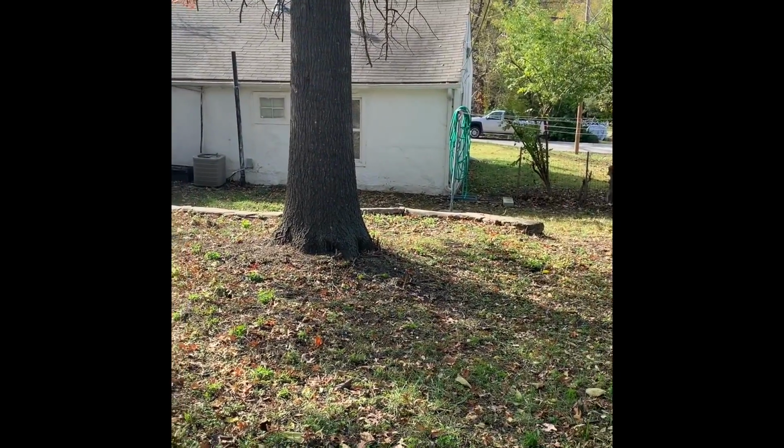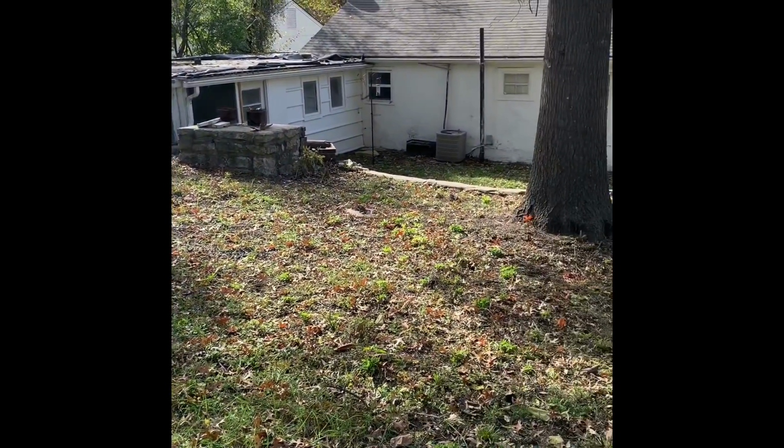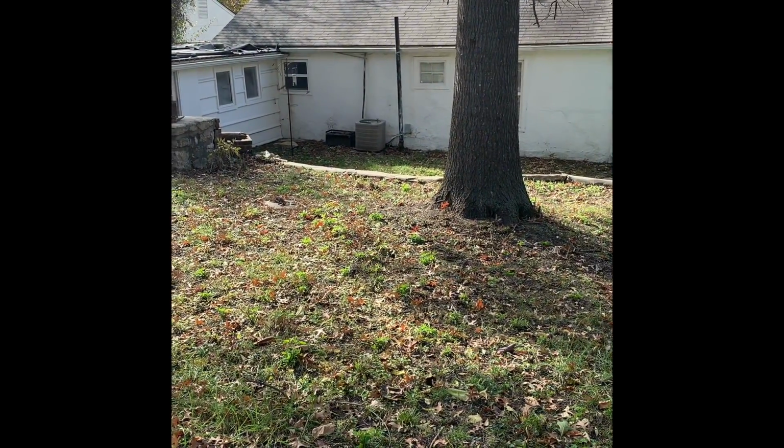2-bedroom, 1 bath, 700 and some square feet. They just reduced the price to $72,000. And this is, you're probably seeing why. It does need quite a bit of work.